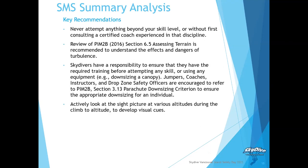Never attempt anything beyond your skill level or without first consulting a certified coach experienced in that discipline. Top priority. Again, the amount you'll pay for coaching, if it's in the air or just even having conversations on the ground with certified coaches and instructors, is worth your life, period. That's how I see it.